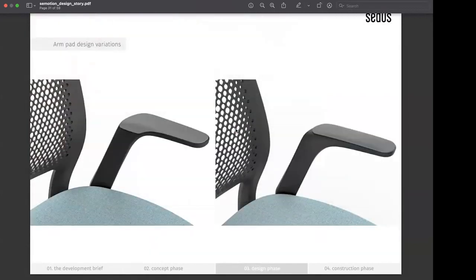This was looking at some arm pad variations. Again, we didn't want to use glue. We wanted to have these parts as easy as possible to disassemble. So we were looking at click systems, how to click the armrest on easily, but also remove it in case something is damaged. So these were just an exploration of the arm pad itself, which had to be clipped on, and we also made sure that the tolerances were quite tight.